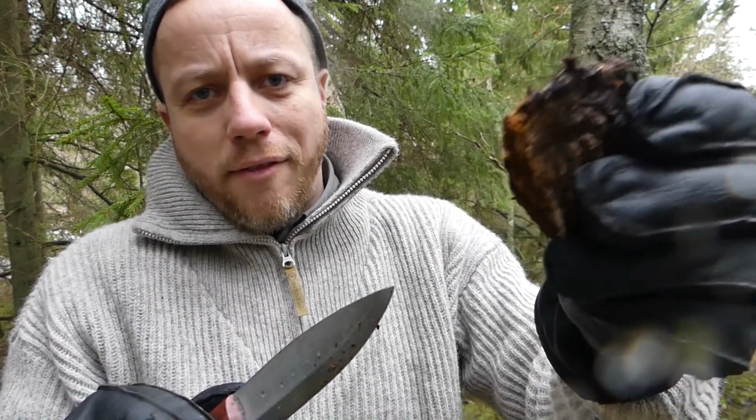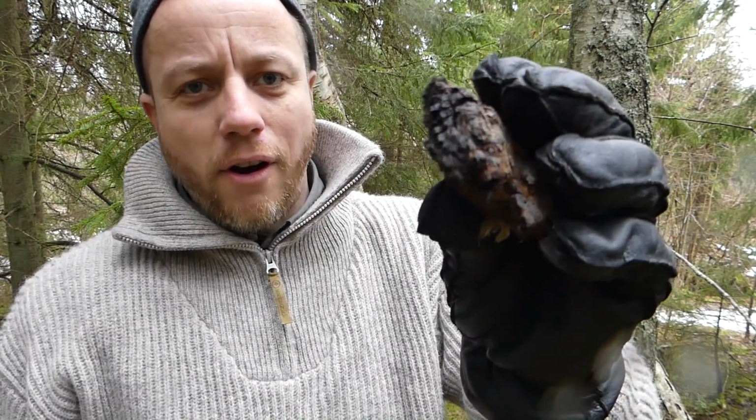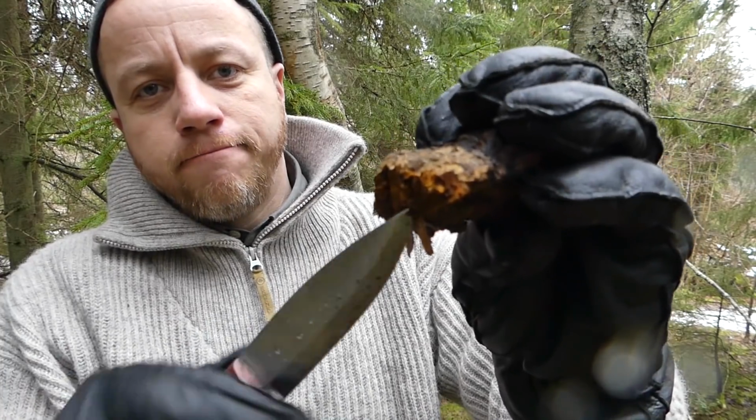You can actually use all of it for making the tea. But this crusty bit out here is not good for starting fires with. You want the spongy orangey bit for making your fires. Alright, I'm going to keep looking. Normally when you find one, you find another one quite quickly.